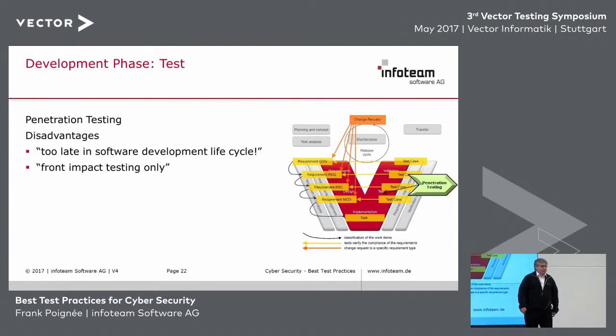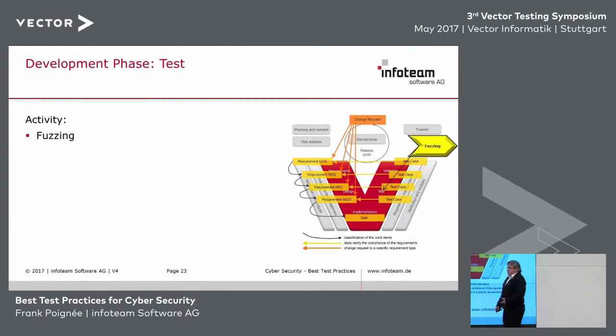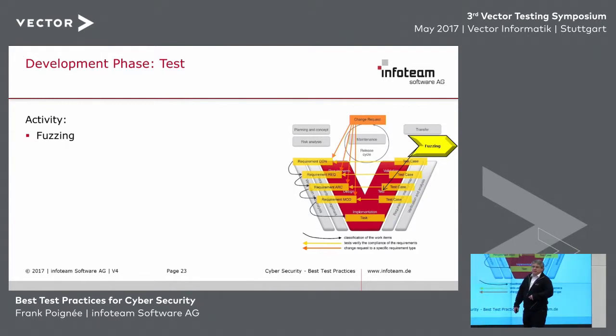Once someone has actually hacked your system, and then this is uncovered, then of course you're vulnerable there. And WannaCry is maybe a good example for this.